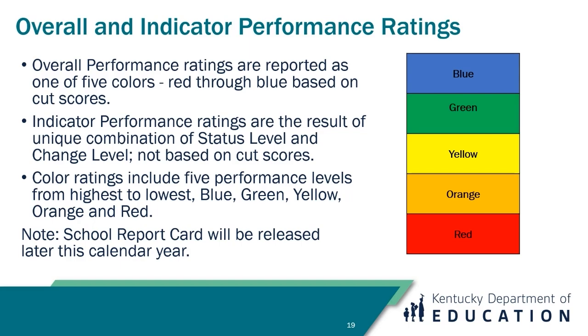Indicator performance ratings are also reported as colors, the result of a unique combination of status level and change level, not based on cut scores.